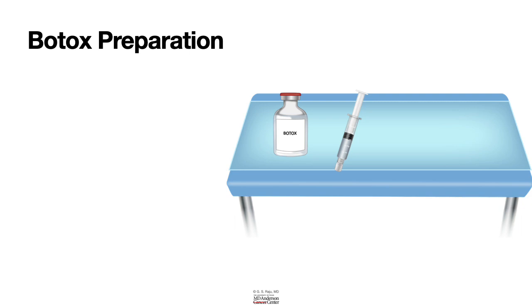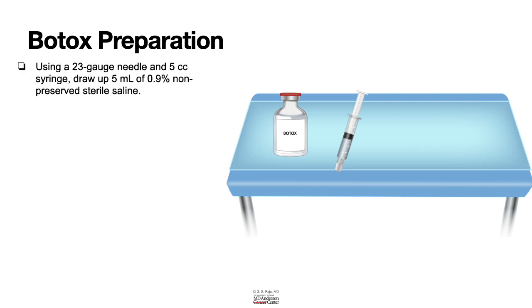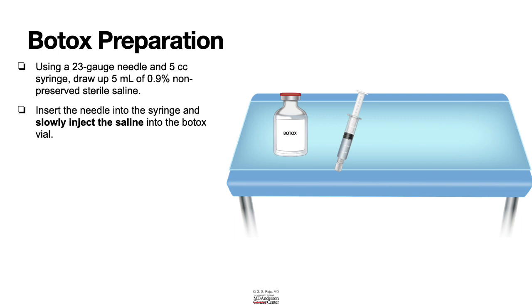This is usually done by the nurse, but it is good for us to know that one has to be very gentle when preparing Botox solution. You basically take a 23 gauge needle and a 5 cc syringe, and you draw up 5 ml of 0.9% non-preserved sterile saline solution, and you insert the needle into the syringe and slowly inject the saline solution into the Botox vial. It is important to keep in mind that you have to inject slowly. Otherwise, you will destroy the Botox.